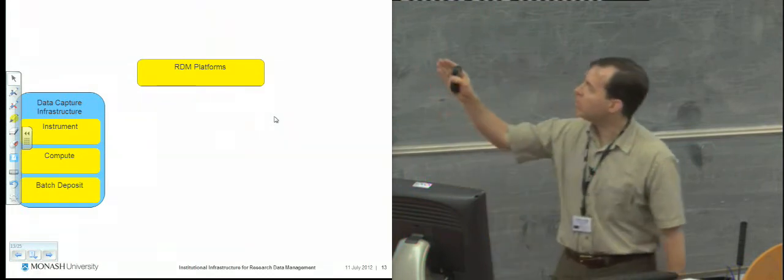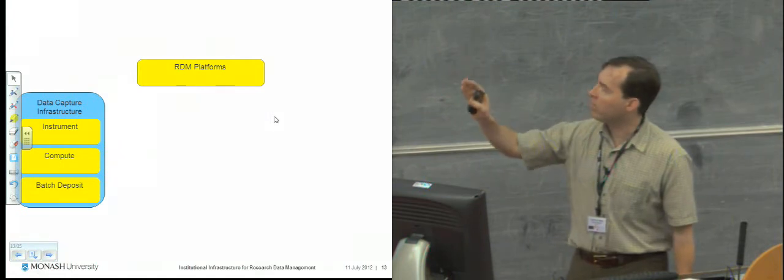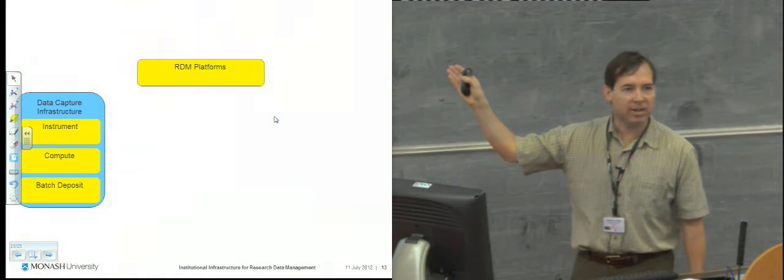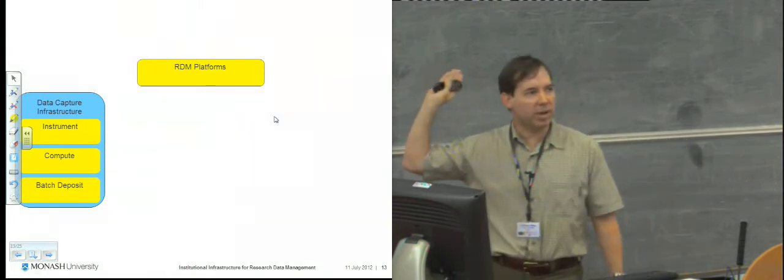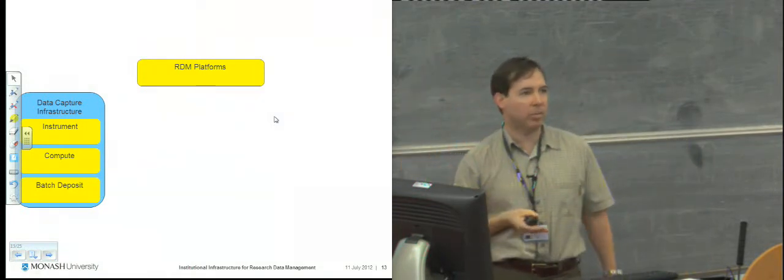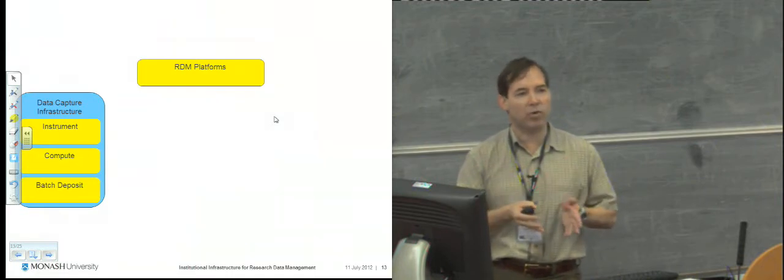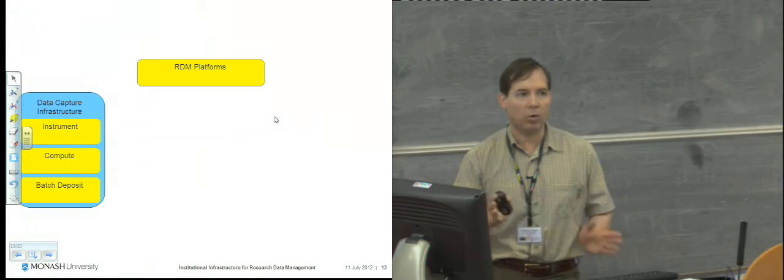When I think about research data management, it's a platform. It's really supporting it all the way from capture all the way through to publication. The reason why I don't think of it as just that end bit, we know from our own experiences at Monash, if we do research data management where we try and curate something right before someone publishes, it's a lot of work for the researcher.